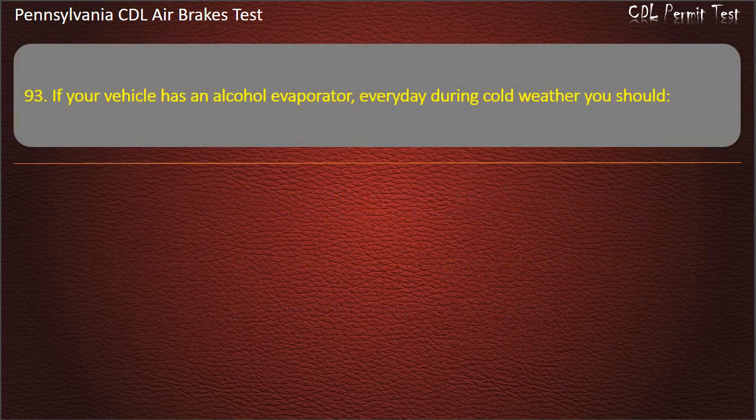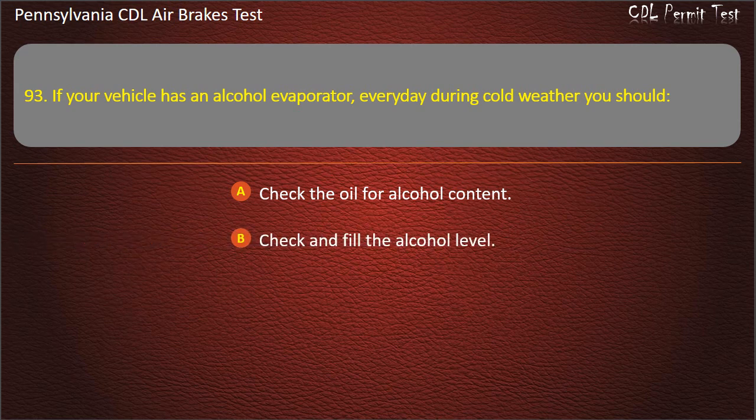Question 93. If your vehicle has an alcohol evaporator, every day during cold weather you should check the oil for alcohol content. Check and fill the alcohol level. Change the alcohol from a new bottle. Answer. Check and fill the alcohol level.